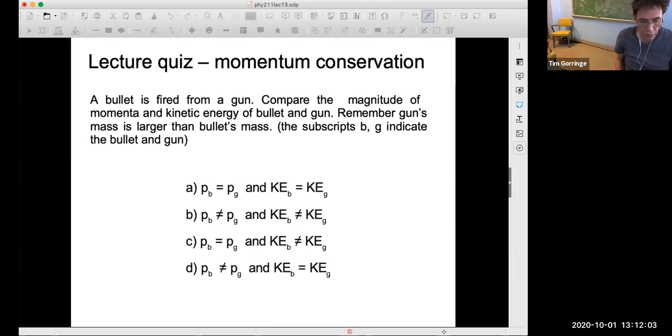Okay, so let me move on. That's a question about a bullet fired from a gun and momentum and energy conservation. It's really the same situation as the water fired from the squid, and the fuel fired from the rocket. We saw that all those situations are really like the collision of the single rail car with a pair of rail cars that stick together. They're reverse, perfectly inelastic collisions. And in all those collisions or reverse collisions, momentum is always conserved. Kinetic energy is not conserved. And so the correct answer for that is that the magnitudes of the momenta of the bullet and the gun are the same.